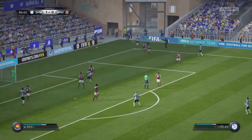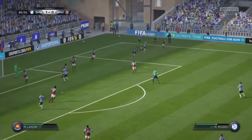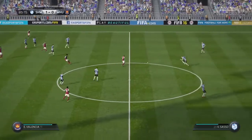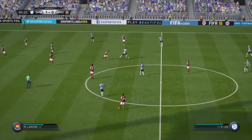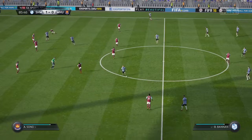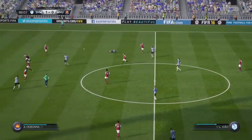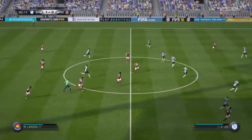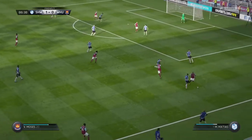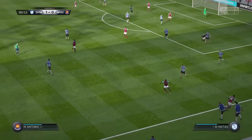Well, that will be a throw, although a few of the players were appealing for a corner. Kuyate. Fantastic game this, and it's going to go right down to the wire. Liam Palmer. Palmer. Lanzini. West Ham time is almost up. Well, the manager on the sidelines has made his intentions clear. He's waving quite a few defenders forward. They're just going to get that ball into the box, whichever way is possible.